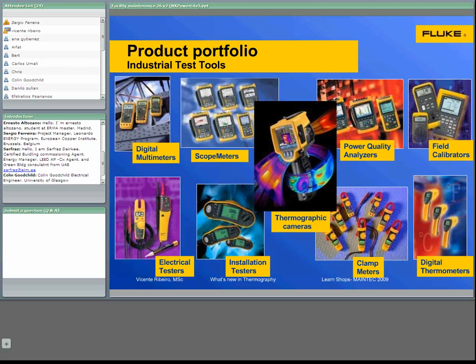Now, if we use this technique in facility maintenance, what is facility maintenance? What do we call facility maintenance? It's the maintenance of office, shopping centers, commercial buildings, hospitals, hotels, administration buildings, schools, etc. Places where we work, places where we spend 8, 10, 12 hours of our time.